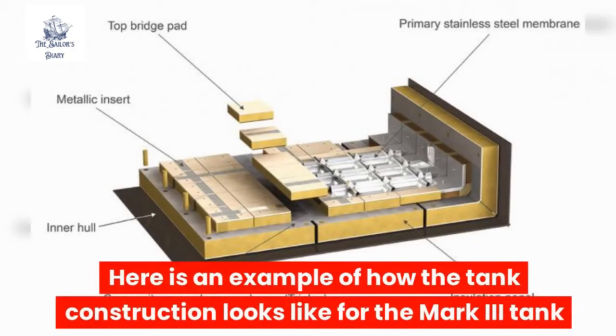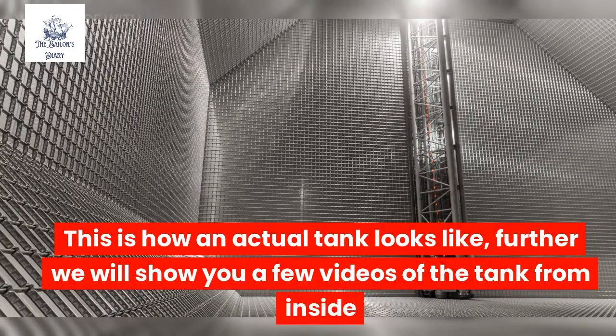Here is an example of how the tank construction looks like for the Mark III tank. This is how an actual tank looks like. Further, we will show you a few videos of the tank from inside.